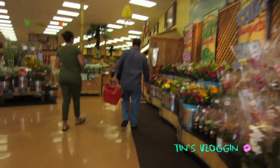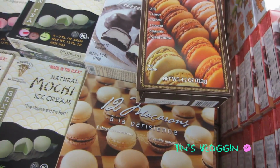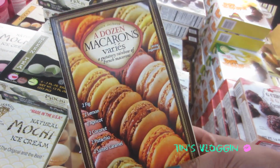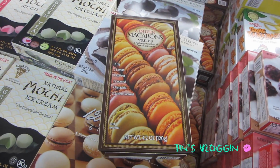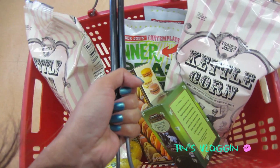Hi guys, we are going into Trader Joe's. Gotta get some stuff. Let's see what we can find at Trader Joe's. I gotta get cucumbers and chocolate cucumbers and lemons for the infused water. Look what I found again. They have the macaroons. Oh my goodness. And they are only $4.99. I'm definitely gonna need to get these. So this is my haul from Trader Joe's.